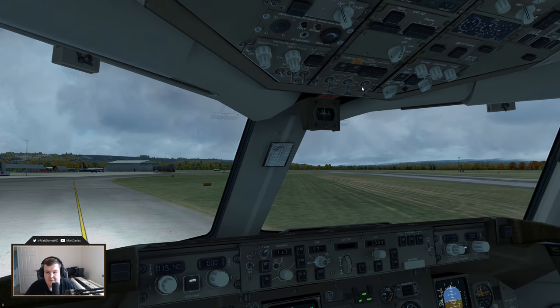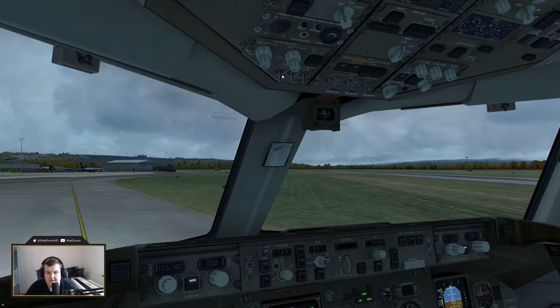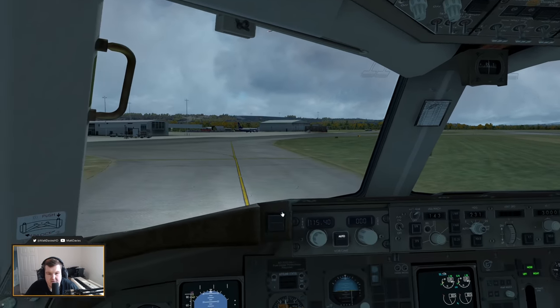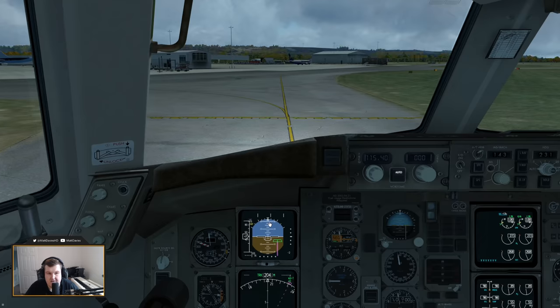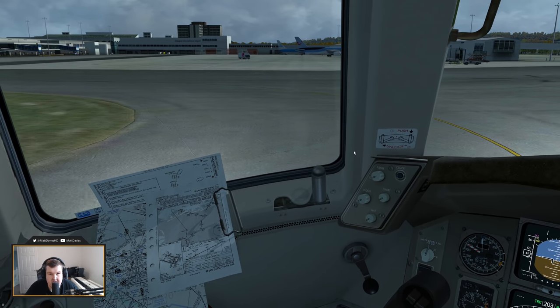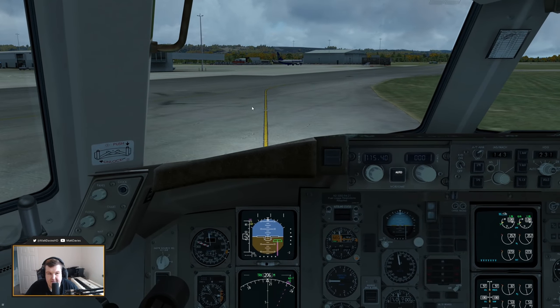Alright. Strobe light off, all those lights off. Taxi light on, and the APU can come on to start. I actually don't know where Icelandair park. I don't know where Icelandair park here, so I'm just going to go somewhere.